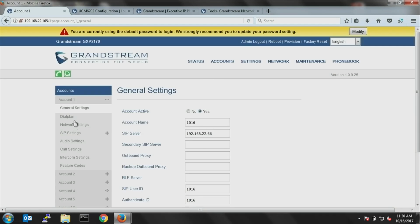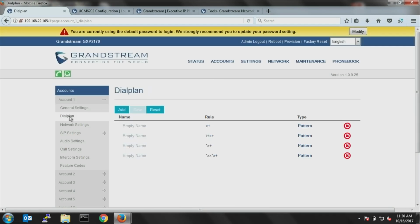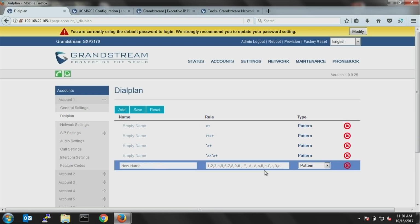So after we have the account registered, there are plenty of other settings that you can configure on the GXP phone. And one of them is the dial plan. The phone, by default, comes with these 4 patterns. If you want to add more patterns, just click on Add. Then you have some options like pattern. Pattern is basically the dial plan that you want the phone to use. Or you can use the block pattern.